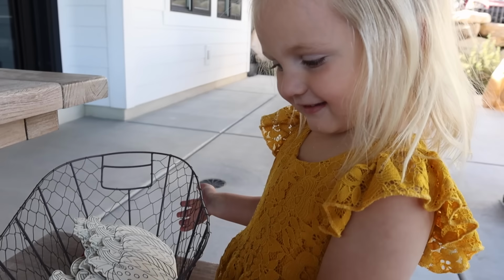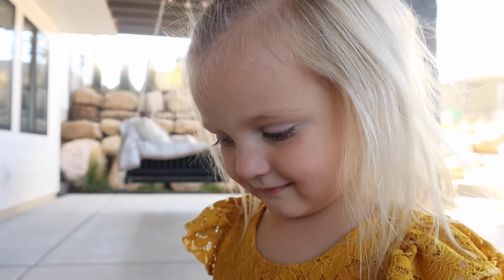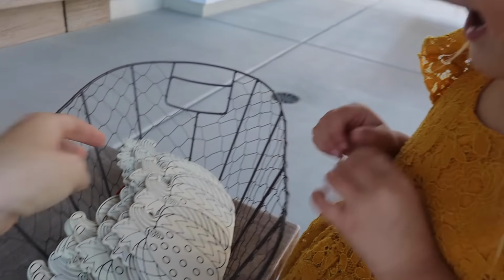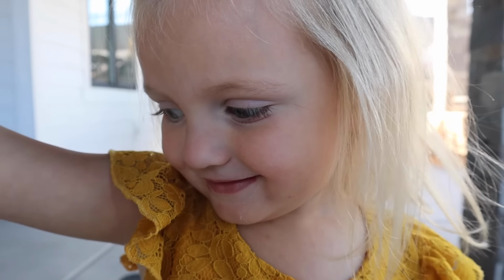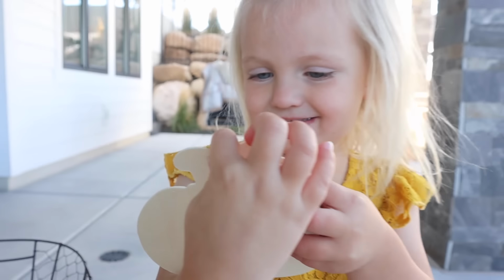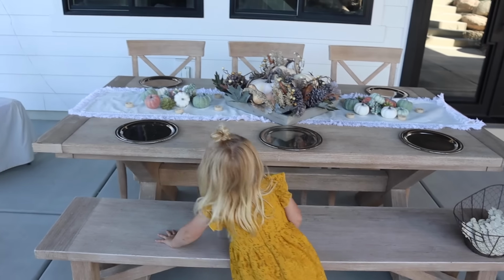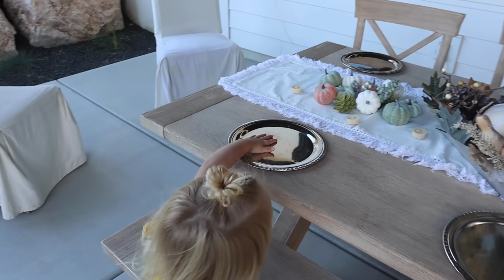What is the craft you're gonna do? Are we gonna do a pumpkin craft on your birthday party? Yeah, but what are you gonna make it into? We are going to color all of your pumpkins. My pumpkin's turning four! My little pumpkin's turning four! It's a nice birthday table. And it is so gorgeous, your fall table all decorated.